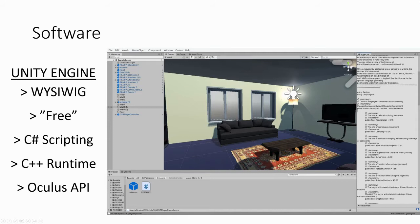We designed the software using an engine called Unity, and I've got a screen grab of the software here on the screen. Unity is quite a nice engine to work with in this environment. It gives you what we call a WYSIWYG editor: what you see is what you get. So you get this lovely 3D view in the middle of the screen. You get to drag and drop your assets, and by assets I mean 3D models or effects, anything that you might want to program in. And you get to see what you're doing with them rather than doing everything in a code-based environment.